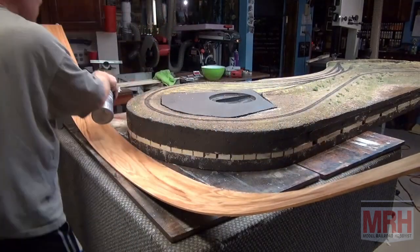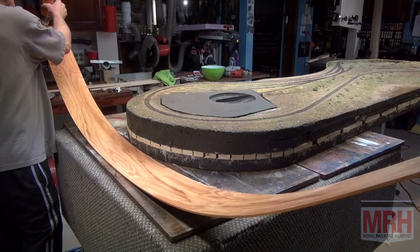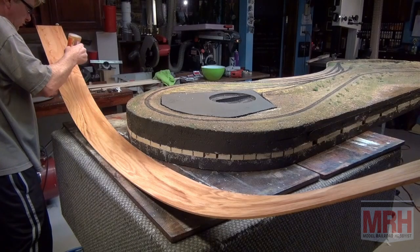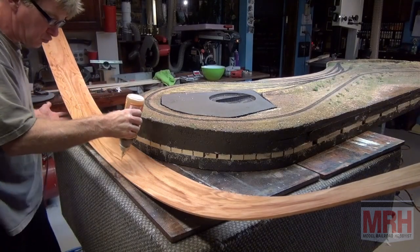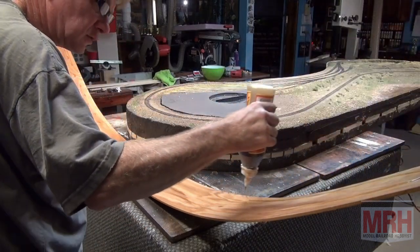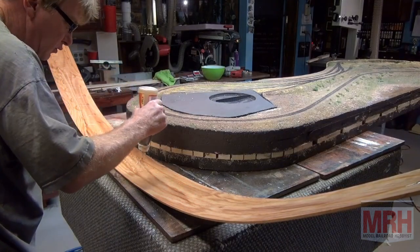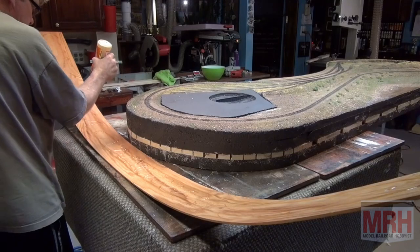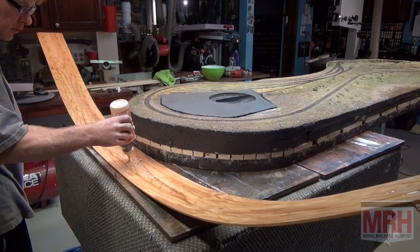I'm going to wet everything so that I'm going to get a chemical reaction when the water hits the glue. Okay, that's a lot of expensive glue, but wherever that touches, that's going to hold like a rock.